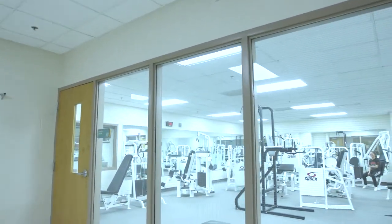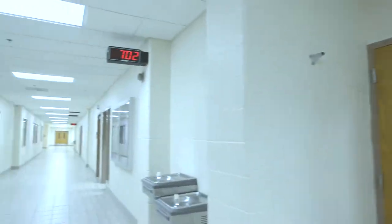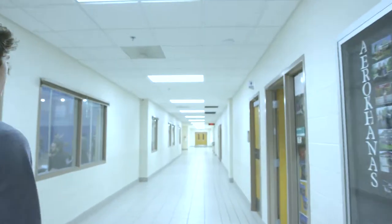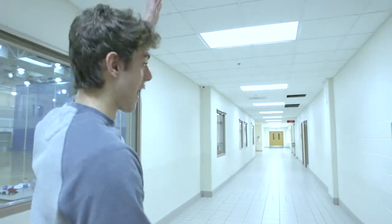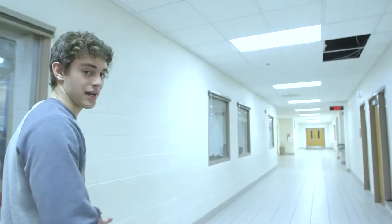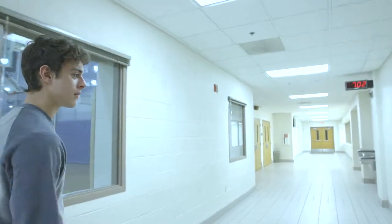We have lots of nice equipment in there, and some people just go in and blow off some steam, exercise, do whatever. If you come down this hallway, above us there is a track, and it goes all the way around the court. Some people just go up there and walk and hang out during rec. But if you want to, you can run and exercise a lot on the track, too.